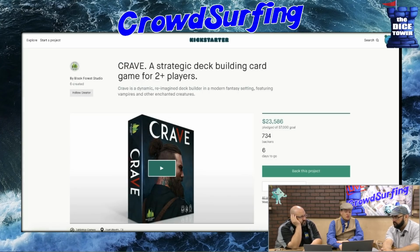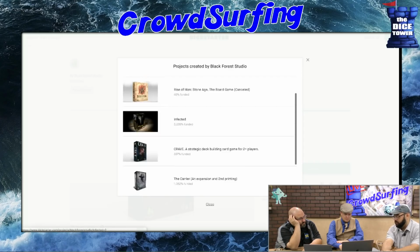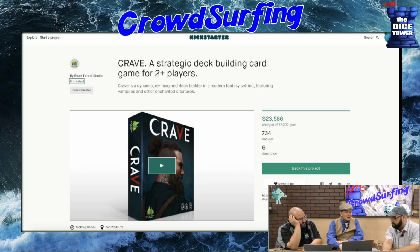Crave, a strategic deck building card game for 2+ players. This looks cool. When I saw it, I was like, okay, this looks awesome, but it's like another deck building game. I'm really over deck building games. Yeah, but there haven't been too many.